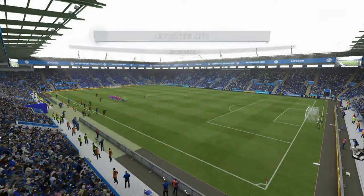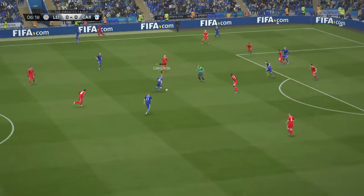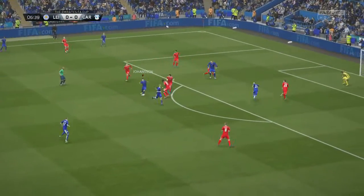I didn't actually know he was that small when I signed him, but you know what? There you see him right there, just looking just knee high almost. But it don't really matter. He's got a lot of pace on him.